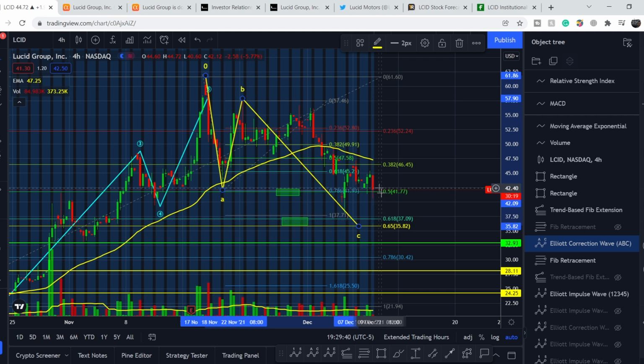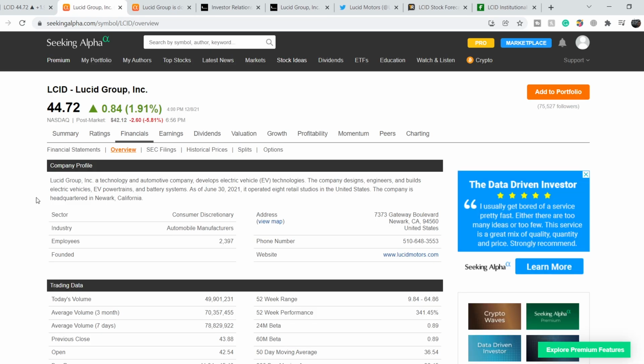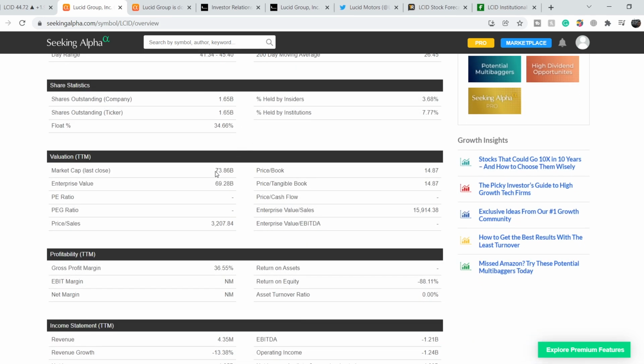So let's continue with the fundamental news of this company, and let's start with the company profile. For those of you who don't know, Lucid Group, a technology and automotive company, develops electric vehicle technologies. The company designs, engineers and builds electric vehicles, EV powertrains and battery systems. And for now, this company has a total market cap of $73.86 billion.